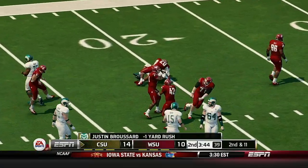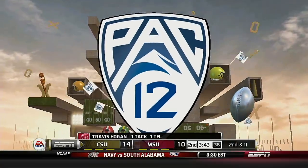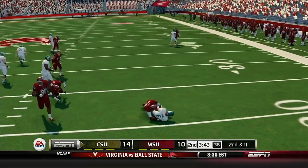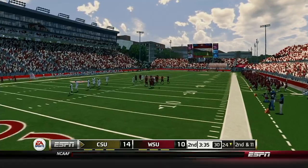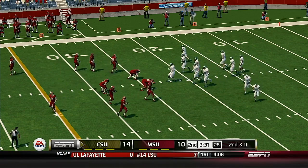They go with a run, and he's taken down behind the line. Second and 11 coming up now. Ball on their own 24.